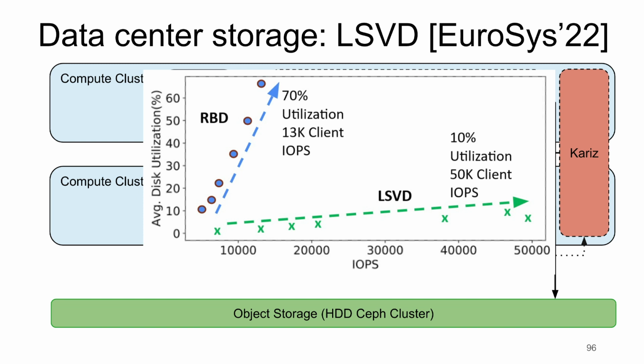With our LSVD, while the utilization is one fifth of the load of the backend, we reach higher IOPS compared to standard RVD.